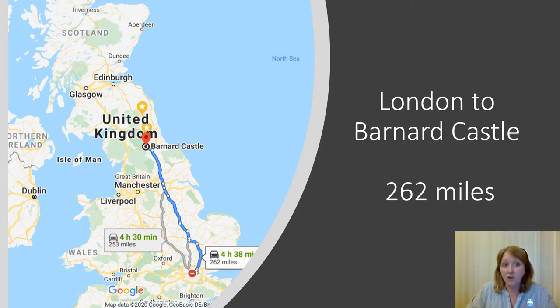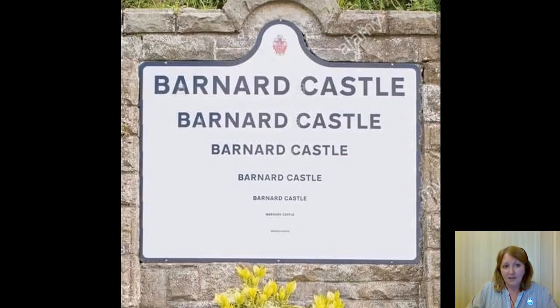In the current situation, a lot of hotels are closed, so if you are going to come this far from London, you would really have to have somewhere to stay. Perhaps if your parents live nearby and had a farm with a spare cottage, then that might be an option. Whichever way you come, from London or from Durham, Barnard Castle is quite well signposted.